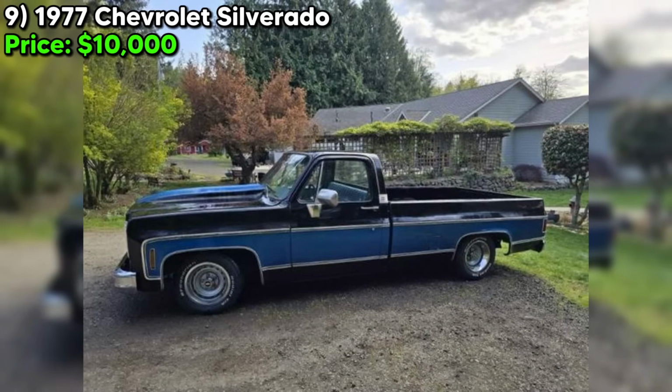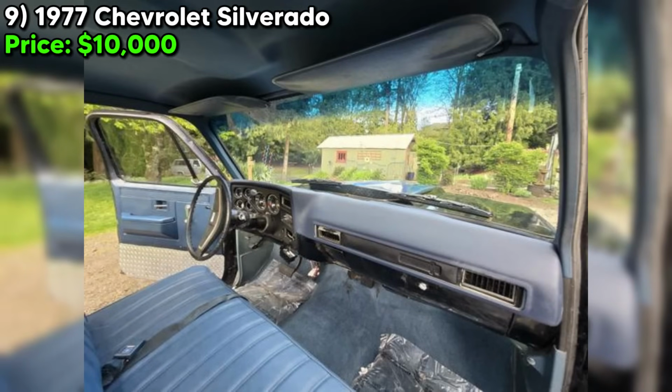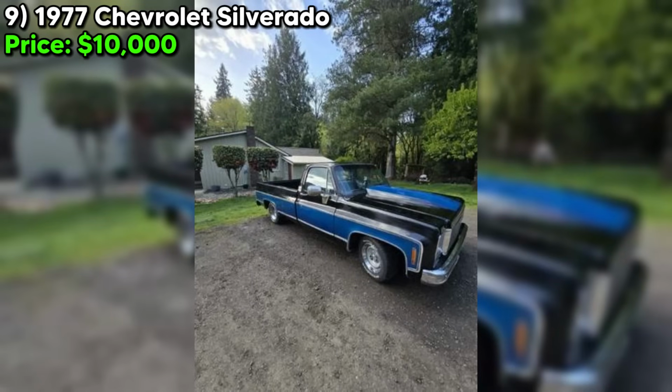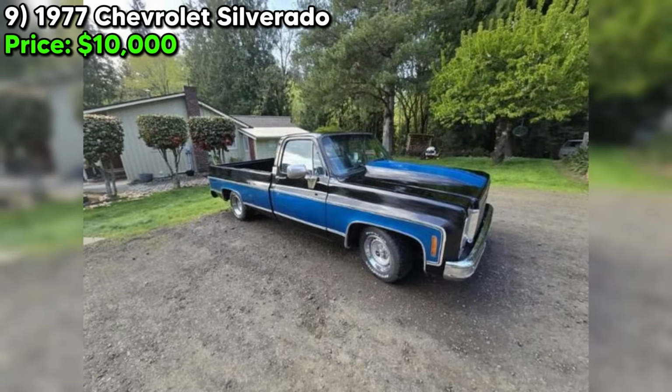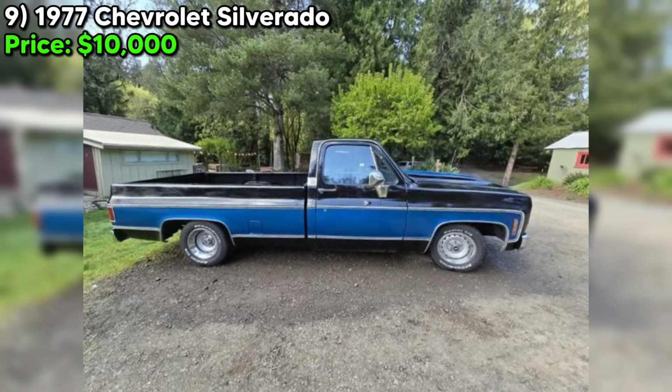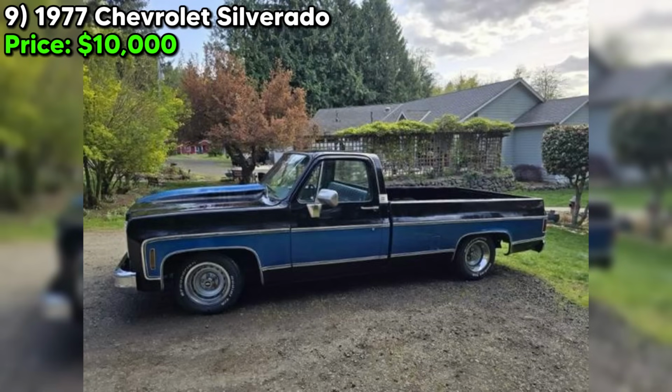9. The 1977 Chevrolet Silverado, currently listed for sale on Craigslist, is a classic long bed, standard cab pickup truck with an asking price of $10,000. The seller describes the truck as a beautiful lowered vehicle, suggesting that it has been modified to achieve a more aggressive and stylish stance. According to the seller, the truck is in good condition overall, which is encouraging for a vehicle that's over 45 years old. However, it's important to note that the seller mentions some quirks and issues that potential buyers should be aware of.